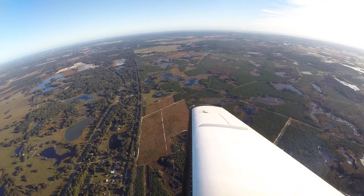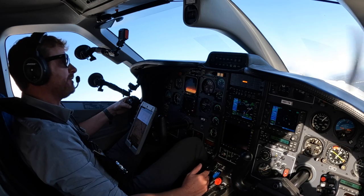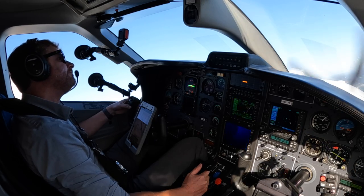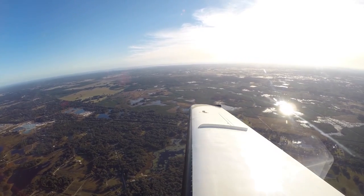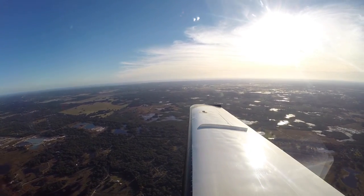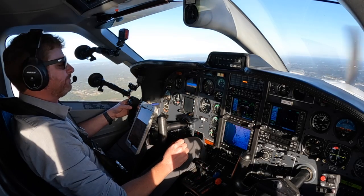Wind 050 at 3, altimeter 3027. Brooksville Tower, 851 Tango Bravo, 7 miles to the south now, inbound on the visual for 9R. 851 Tango Bravo, Brooksville Tower. Roger, report 3 out, right base to runway 9R. Wind 050 at 3, altimeter 3027. Roger, report 3 out for the right base, runway 9R, 851 Tango Bravo.